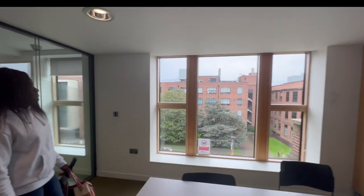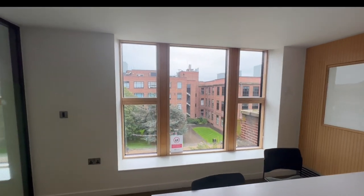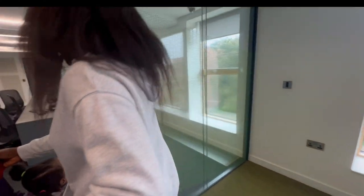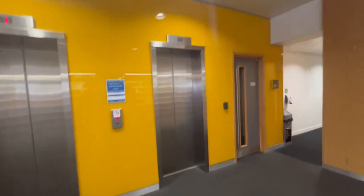But don't worry, when we get to the seventh floor, that's when you see the best view of all. You can see the entire hall, literally, from that floor. The whole of the hall. So now, we're going to go straight to the 7th floor. Hello. Yeah, come on.